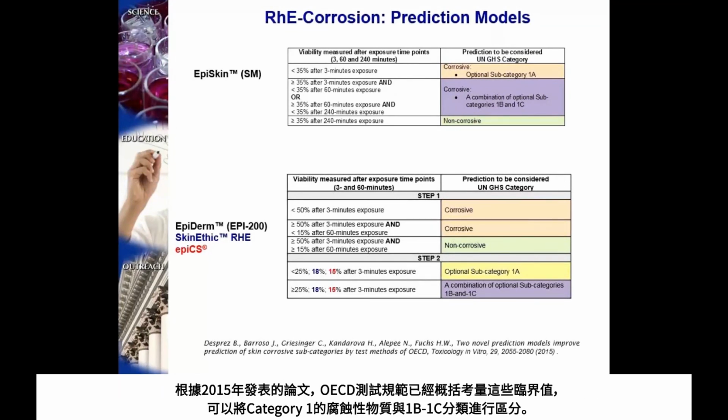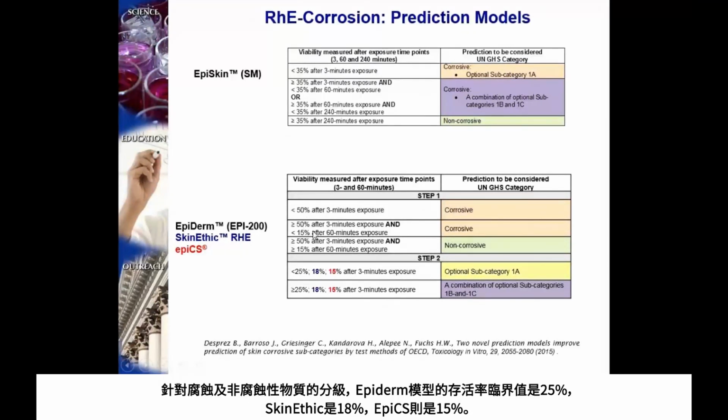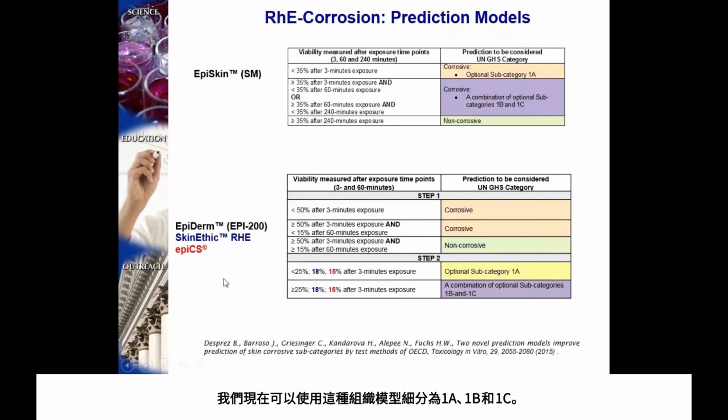Based on the manuscript that was published in 2015, the OECD guideline has included and considered these cutoffs to separate category 1 materials from 1B and 1C. The cutoff values for EpiDerm, SkinEthic, and EPISKIN were 50% and 15%, whereby the combination of those corrosive and non-corrosive materials were separated. Using a 25% cutoff viability value for the EpiDerm model, 18 for SkinEthic, and 15 for EPISKIN, we can now subcategorize using these tissue models into 1A and 1B and 1C.